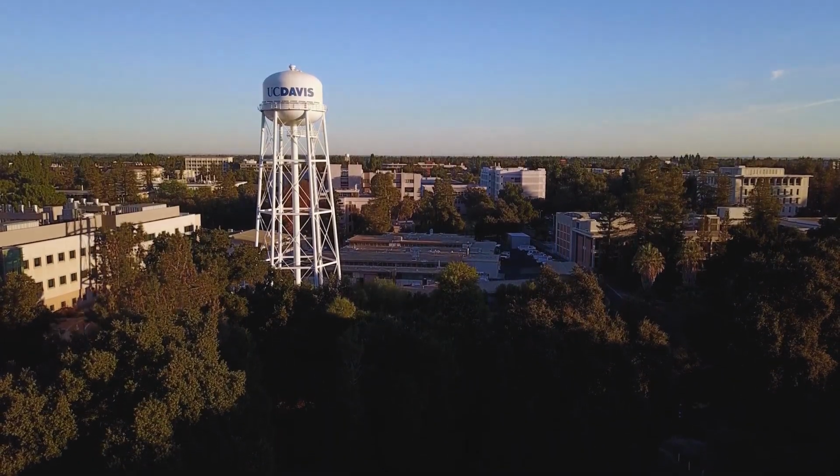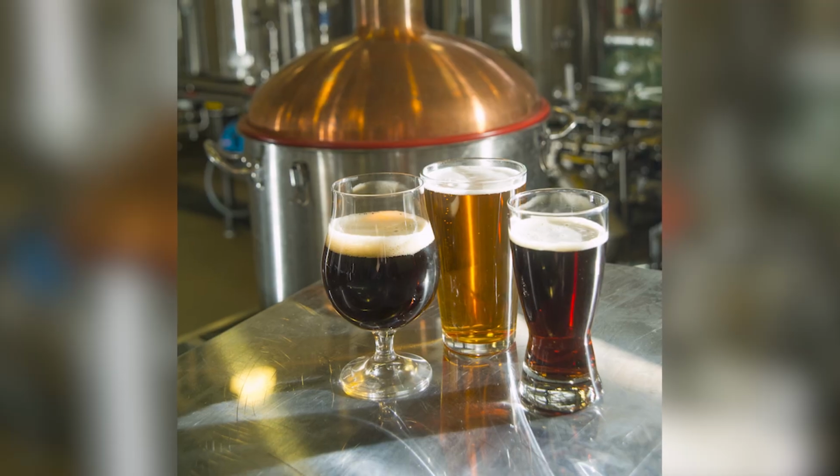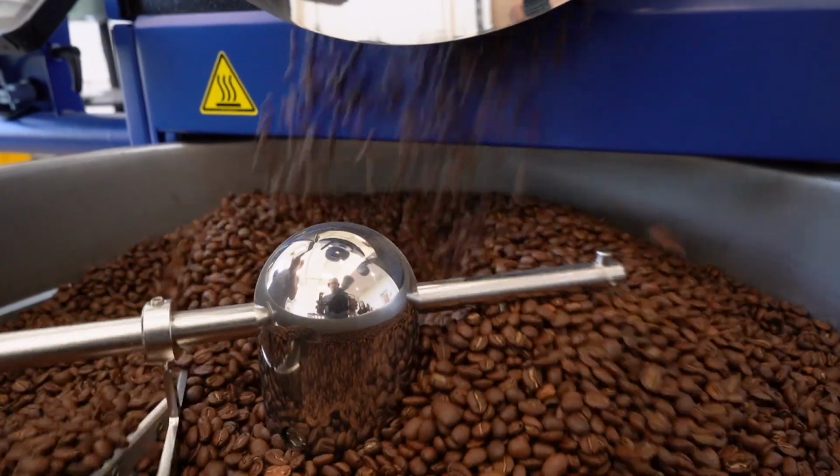UC Davis is known for its research on many of the things we enjoy: wine, beer, and even olive oil. Now, there's another popular beverage being studied at the university in a one-of-a-kind facility.